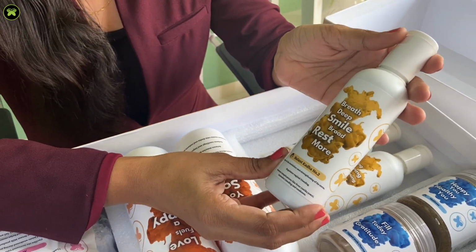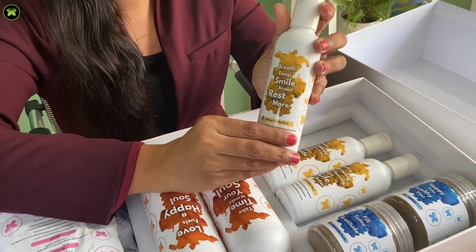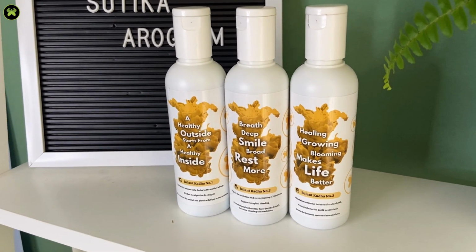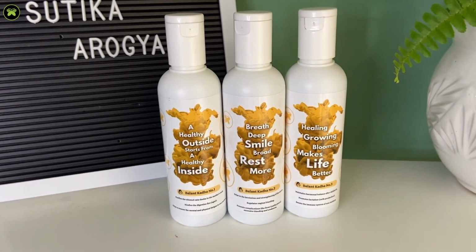Have a look at this bottle. Can you see the codes? These codes are written intentionally on each and every product. All the 19 products have different and unique codes which will give positivity and inspiration and hopes to a new mom, which is very important in postpartum phase. Also, these bottles will light up that dark corner of medicines in the mother's room.